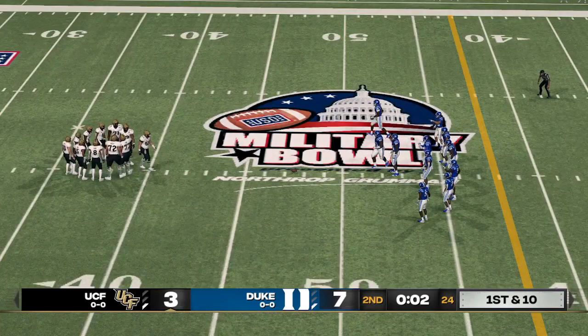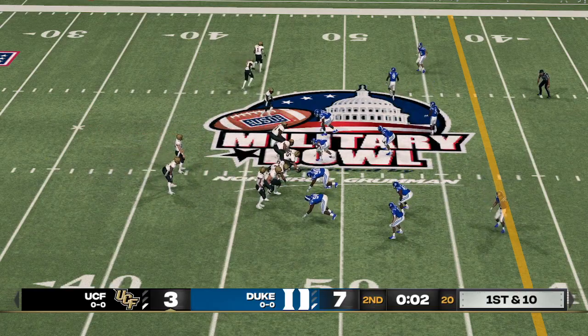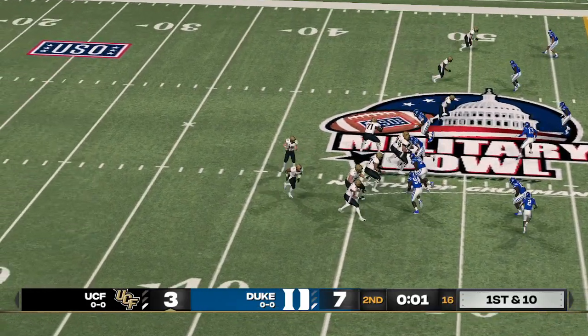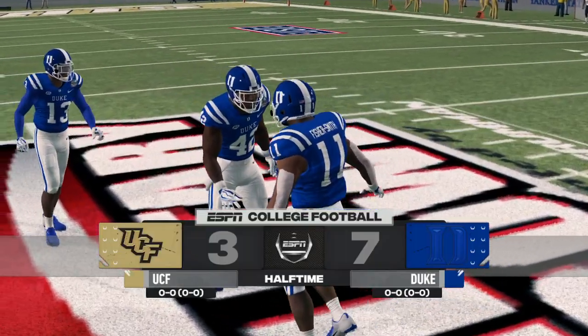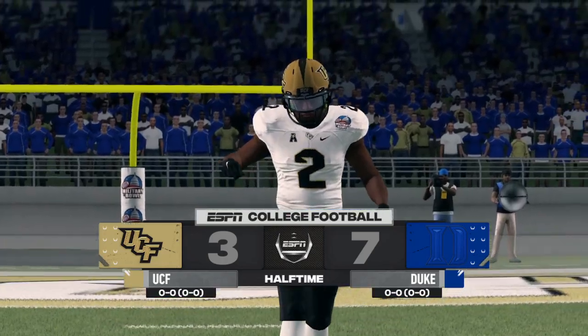Momentum swings have been fairly even. And with so little separation, this game can be drastically changed on just 1 or 2 plays. Great first half of action, and we're hoping for more of the same. Duke's up by 4.